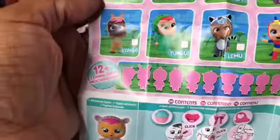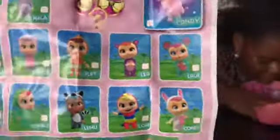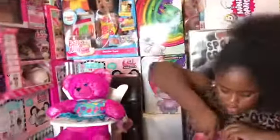So you guys, Chanel has Nala, and I want Luma. Luma and Laurie is cute, too. And the rare is Candy. Candy, huh? And this is Nala and Tiggy. So it comes with something else or no? No. Oh, it came with a bow. Trying to get it out.